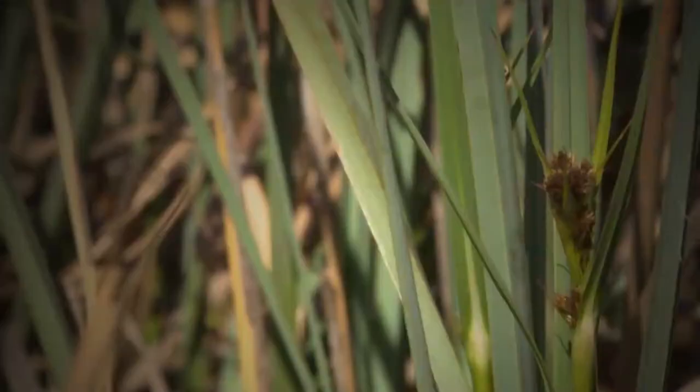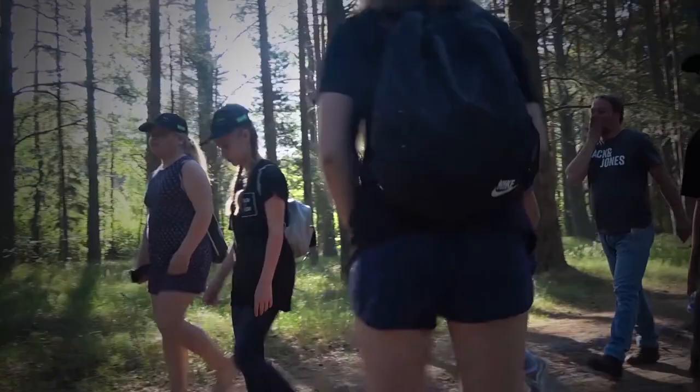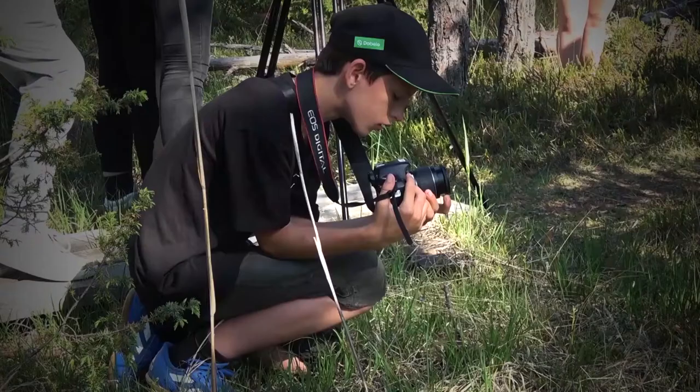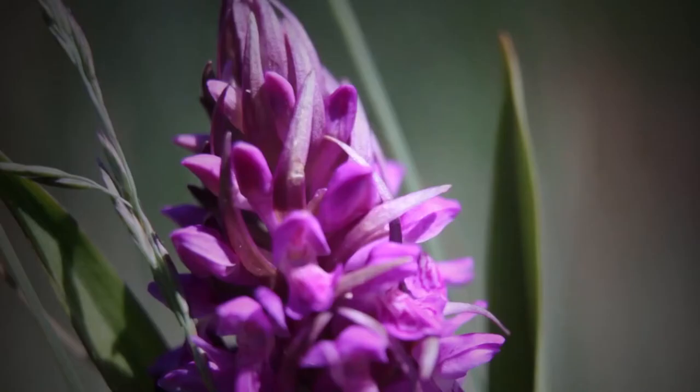The Create and Show project was organized under the LIFE project, Reduction of Carbon Dioxide Emissions by Restoring Degraded Peatlands in the Northern European Lowlands. The aim was to popularize the importance of the project in terms of the environment, as well as to inform local residents about its objectives and processes.